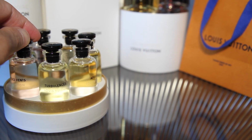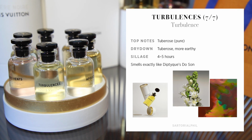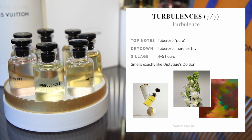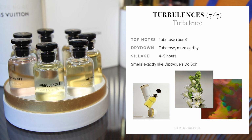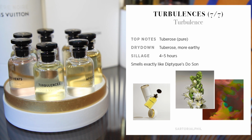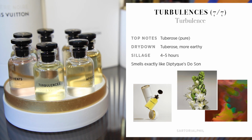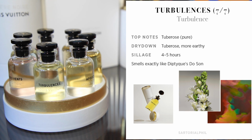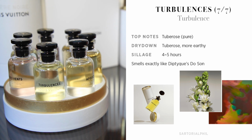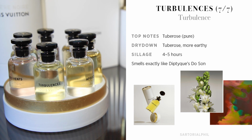And the last one is Turbulences. This one is a quite strong initial note, basically pure tuberose. That's really all you can smell is that flower. And on the dry down, it maintains really well, probably the best out of all 7. It kind of gets a little bit more earthy, but that could just be my skin's oil interacting with it. This one was more of a moderate longevity on my skin. This one smells almost identical to Diptyque's Do Son. It smells almost indistinguishable because I have the solid perfume and they both use tuberose as really the main element, so they both pretty much smell the same.